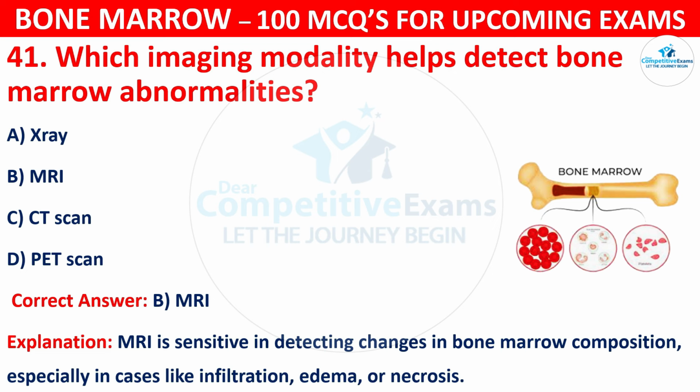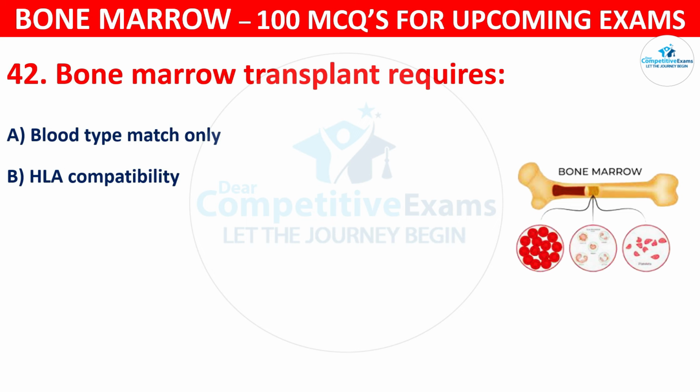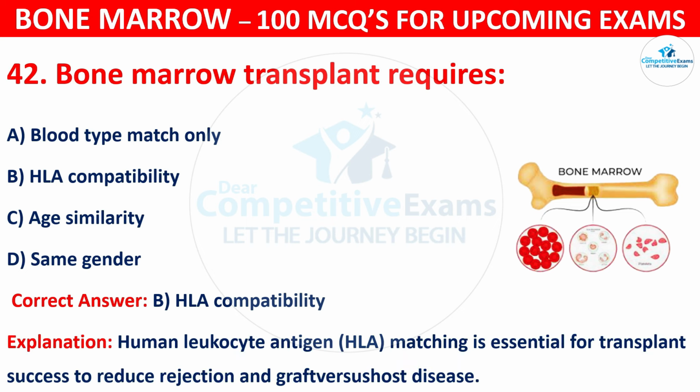Question number 42. Bone marrow transplant requires blood type match only, HLA compatibility, age similarity, or same gender. The correct answer is B, that is HLA compatibility. Human leukocyte antigen, HLA, matching is essential for transplant success to reduce graft versus host disease.